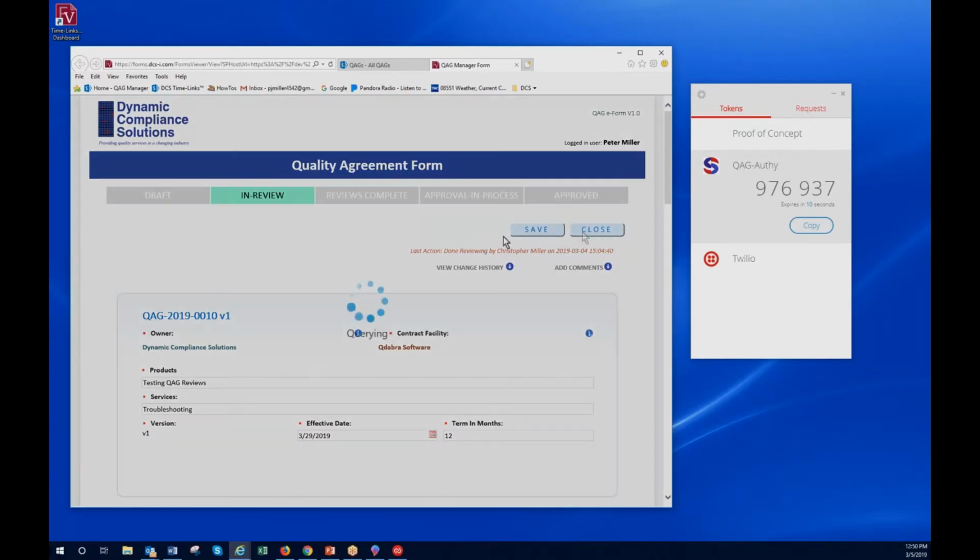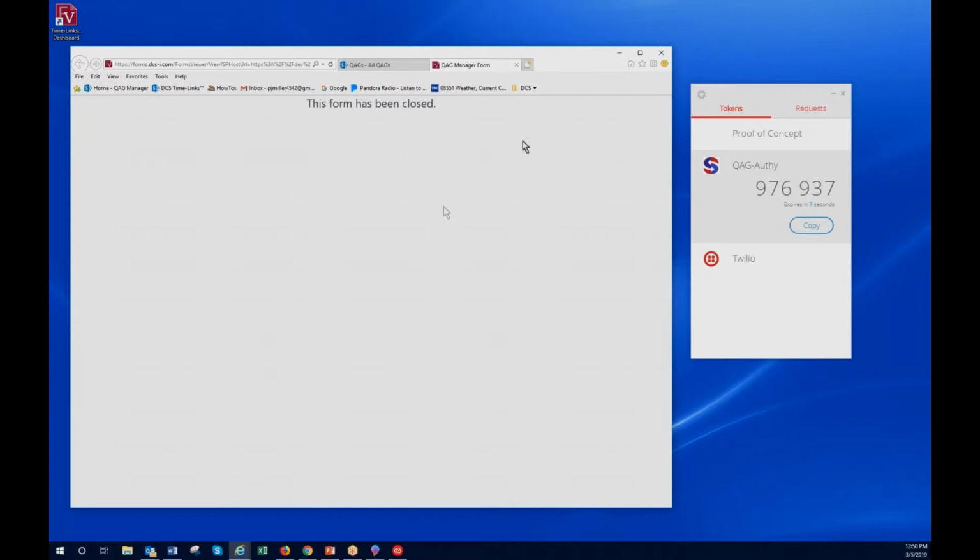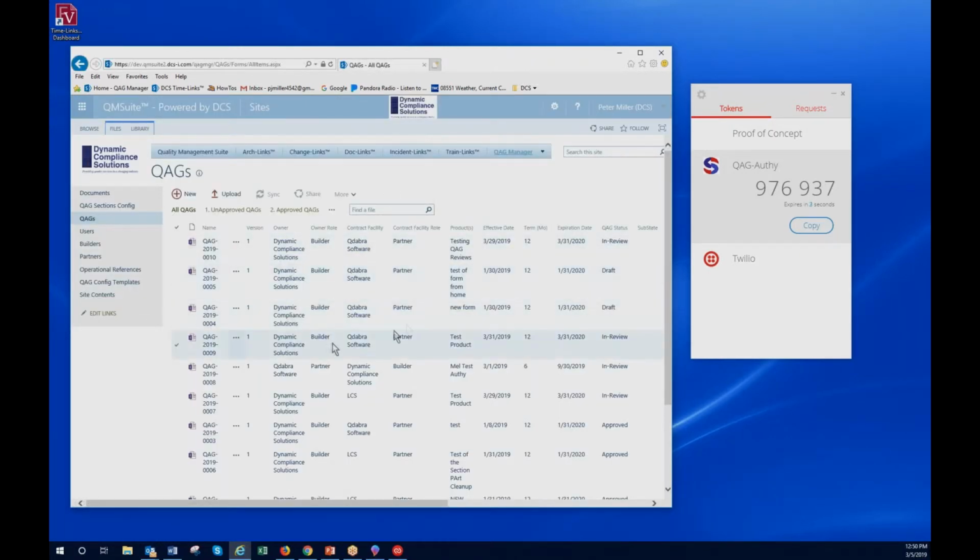Is there anything else that I can show you here? Looks great. There's so much to see. It's tempting to want to go through all of it, but we only have a short amount of time.